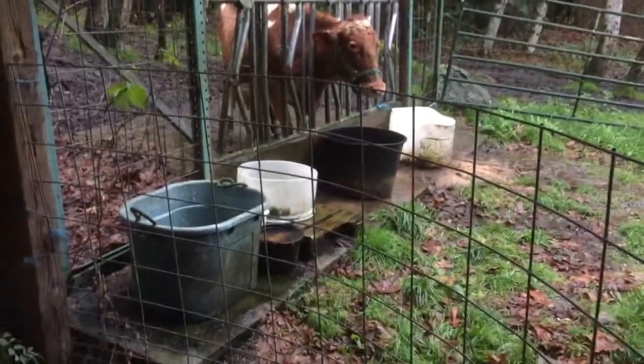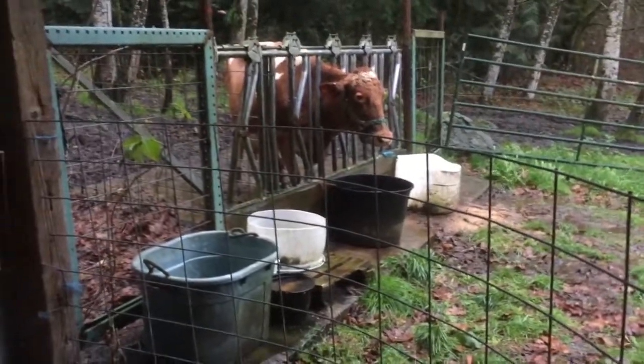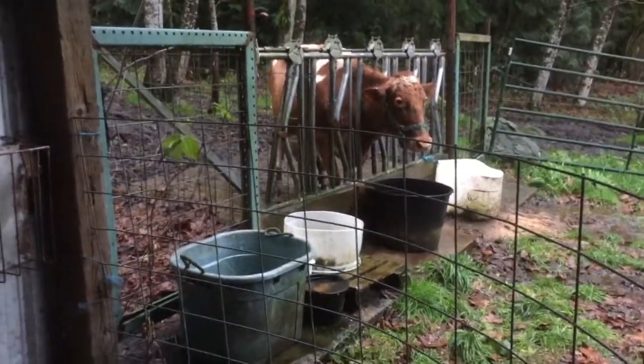The reason for that is I'm going to hand milk the cow some colostrum into a milk bottle, and I want to make sure that he drinks it quickly, that he's interested, because I don't want it to sit out and get cold, and I don't want to take it back down to the house and try to heat it and everything. I'd like to just get it out of the cow and get it right into him as quickly as possible.